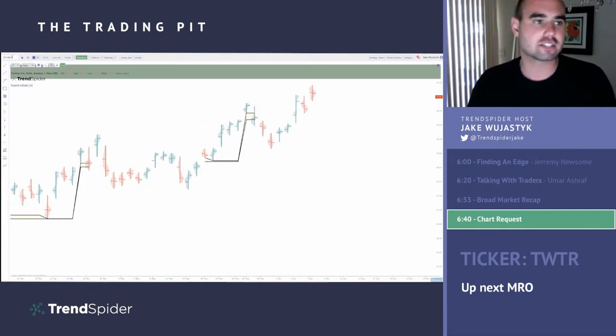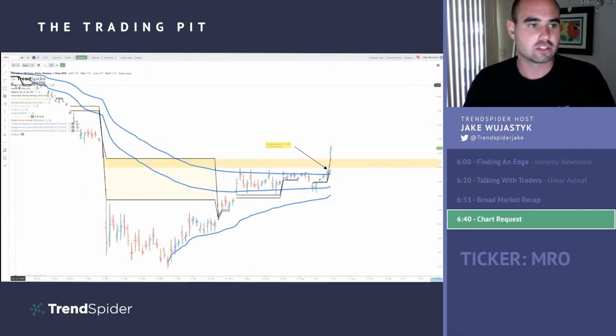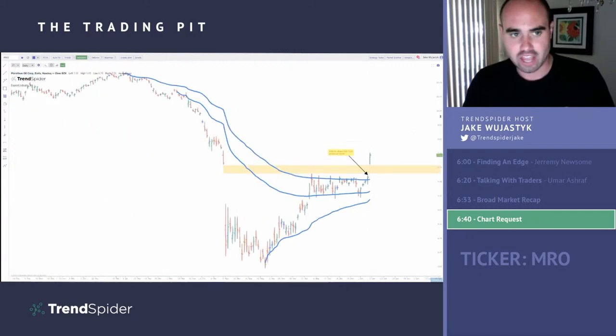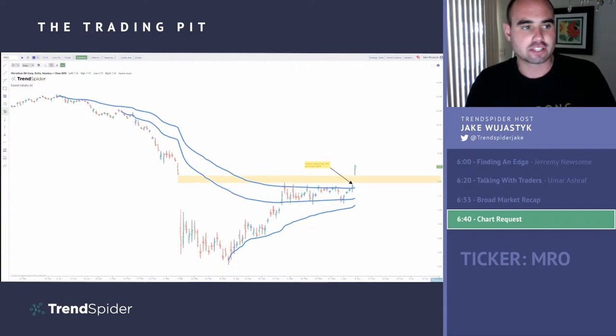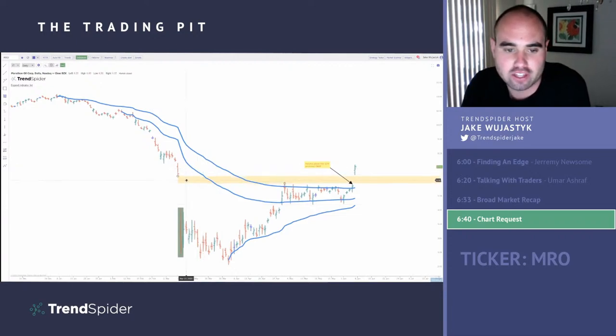So going into the last one, MRO, this is definitely a really cool case study into last week. Essentially what we have here is the Alpha Trends Anchored VWAP. If you watched the midweek video, we mentioned that this big gap down on March 9th had not fully filled yet, and this rectangle here was there to show that.